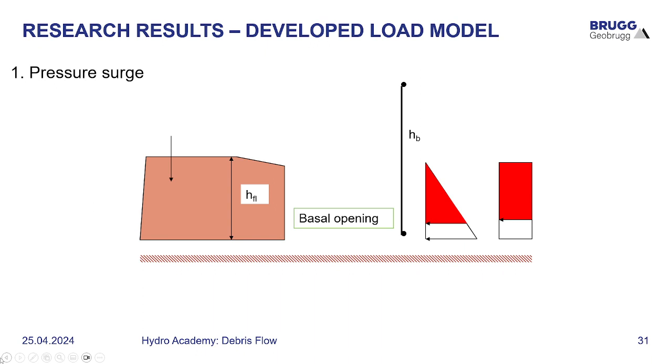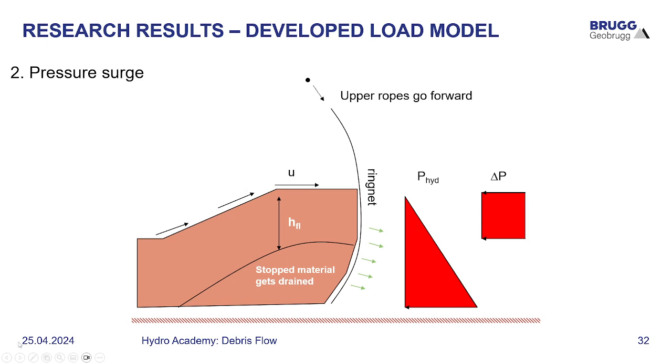But then the next surge comes, and the surge is probably the same dynamic impact. So it kind of crawls over the first layer, and the static pressure starts to develop, but the dynamic impact pressure is still the same. So this can do this 10 times. You can assume 10 surges. Typically, we assume 3 to 5 for our barriers.